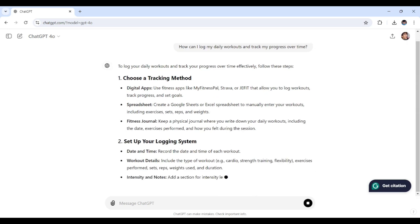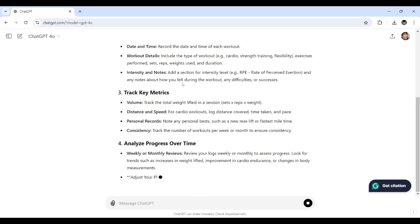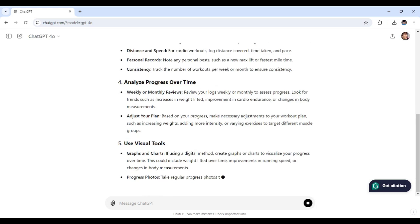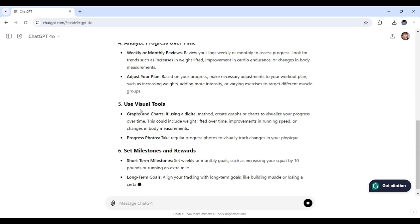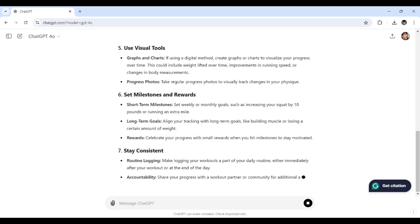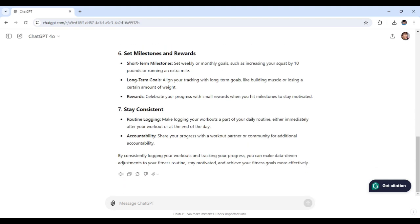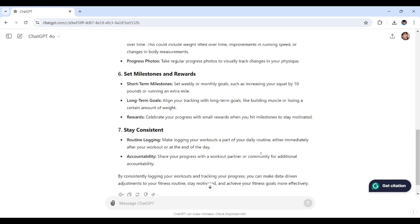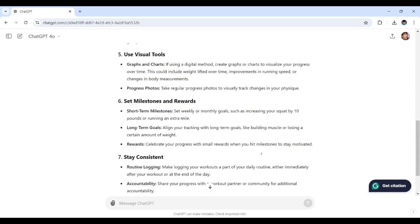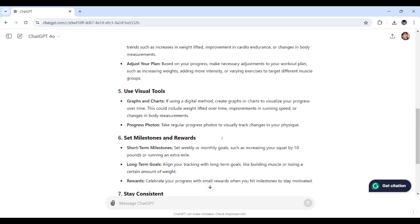your workouts. This system might involve using a journal, just for instance, or setting up your log system, or analyzing progress over time, using visual tools like graphs and charts, or progress photos and such. Yeah, so you'll be able to track key metrics like your workout type, duration, and intensity, making it easier to see how you're progressing over time.